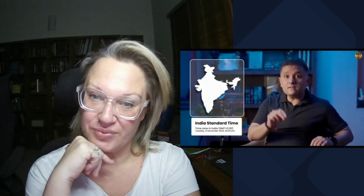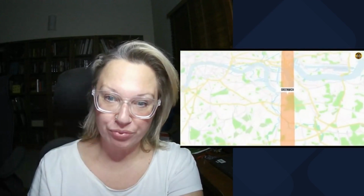Check your phone or your smartwatch and see the time zone for India. It says GMT plus 5:30, right? Basically it means 5 hours 30 minutes ahead of the GMT or the time recorded then at a place in the UK called Greenwich. Now it's written as Greenwich but it's pronounced Greenwich for some reason, I don't know.